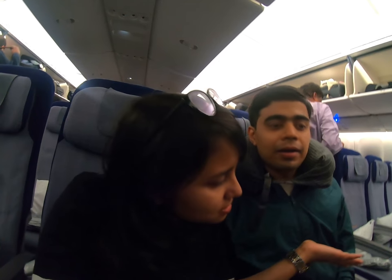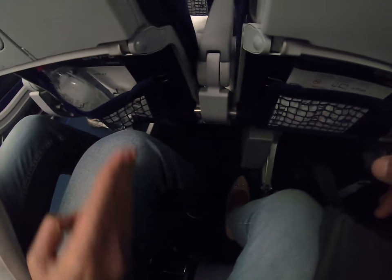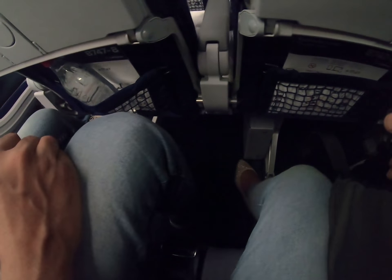So it's a standard 3+4+3 flight, and this is how the economy looks. I am a short girl, he's a tall guy, so you can do the comparison. There is enough space for me to move my leg around.